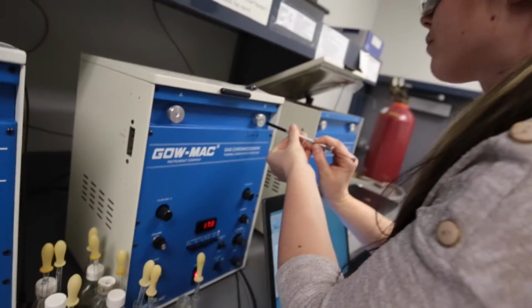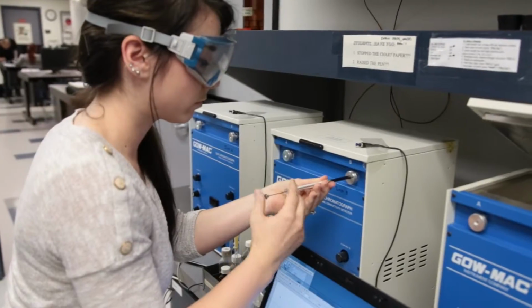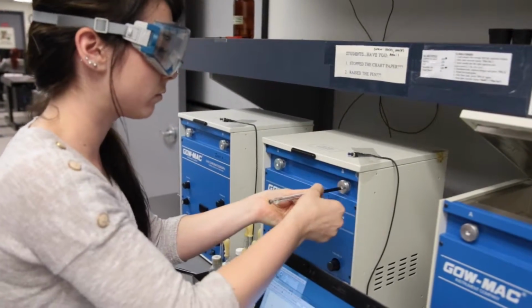The organic series is hands-on. You won't find that accessibility to instruments, especially some of the instruments like our NMR and our GC. They just don't have access to those instruments at four-year institutions, not like what we have available for students here.